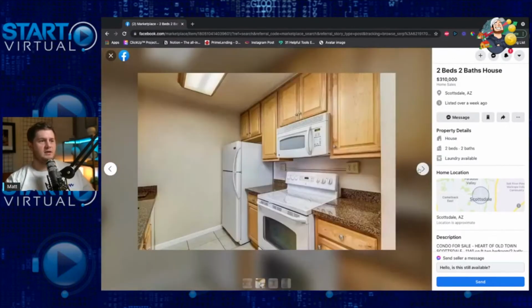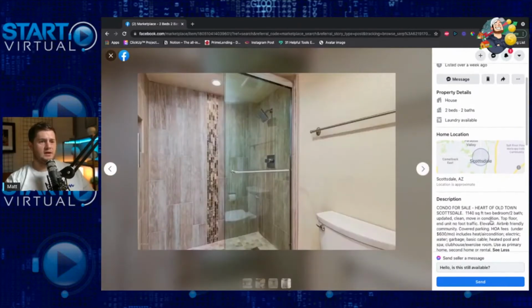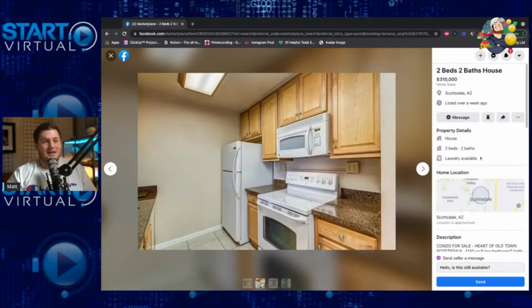So we have a condo in Scottsdale here. Nice, in the heart of town. But guys, you see how simple this is. This could be something that you have a virtual assistant do for an hour a day, 2 hours a day. If you're in a very specific area, so for us, Phoenix, we'll buy and we'll flip here. We don't just wholesale. We'll buy and flip. And if the numbers work, we might even buy it and hold it with cash using BRRRR.